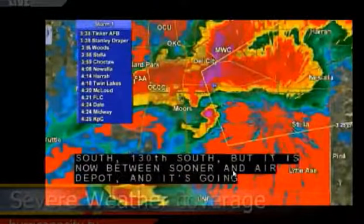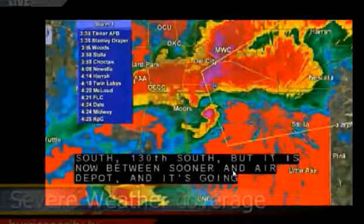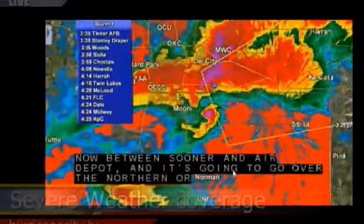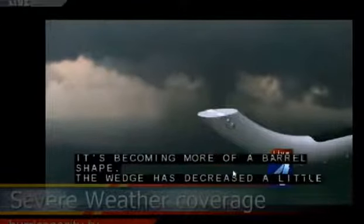Hey, look, I got to move here real quick. But while I'm flying away from it, look at it, Mike. It's lightening up. Wow. It's becoming more barrel-shaped. The wedge has decreased a little bit. It's slowly turning. It almost looks like it's turned to the southeast. So I'm breaking away from it as fast as I can because it's getting a little closer for my comfort. But it's definitely chain-shaped. It's barreled. It's gotten a little higher.